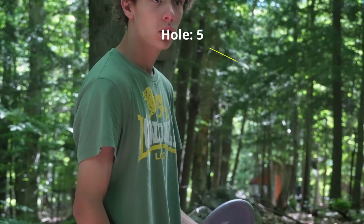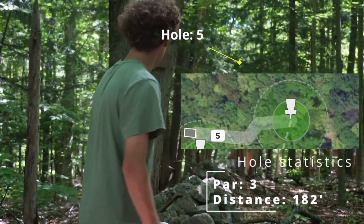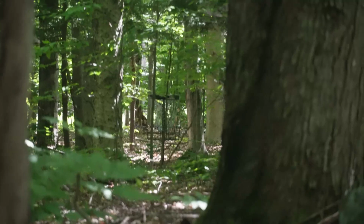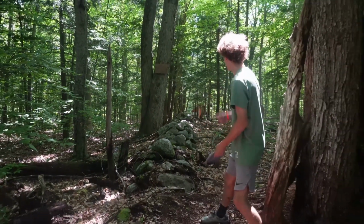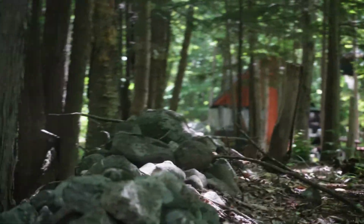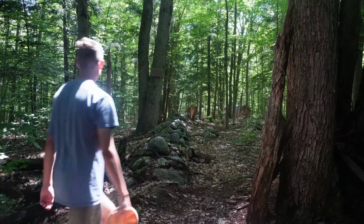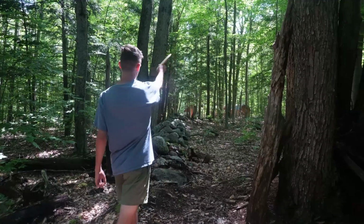Hole 5, 182. There's a mandatory right to the right here, because there's this nice easy gap to the basket to the left, so we made a mando sign. There's the basket. Alright, just putt. I'm gonna play it the way the hole is supposed to be designed, point and flex.